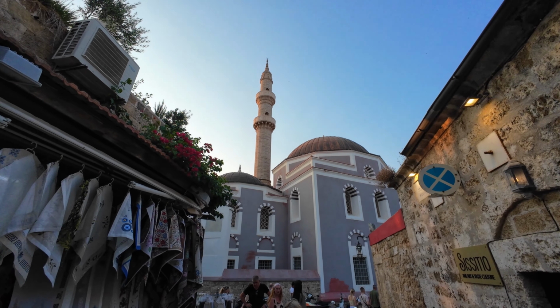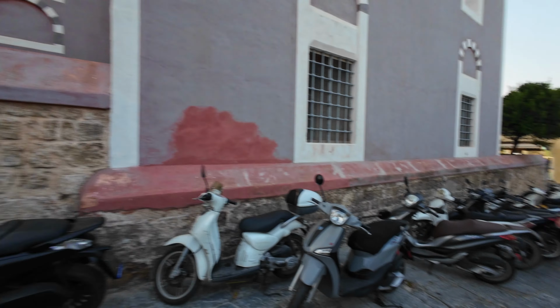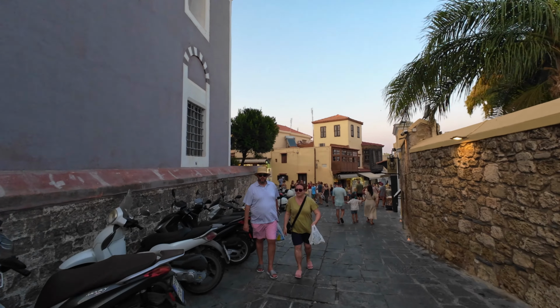Absolutely amazing looking mosque. I'm not sure why, but I saw a few people selling these potato peelers wherever they were.